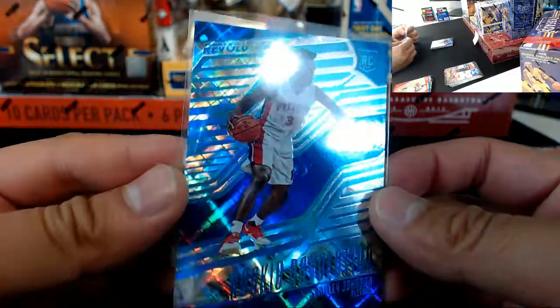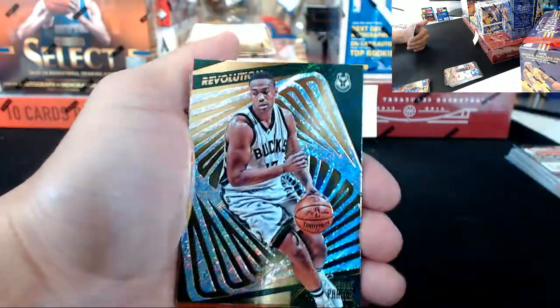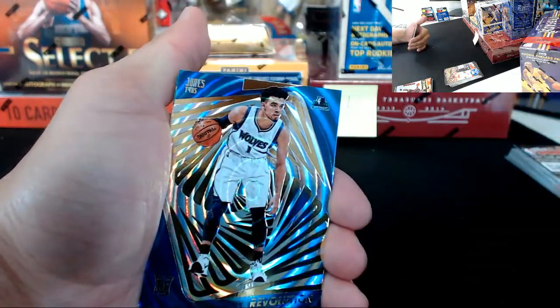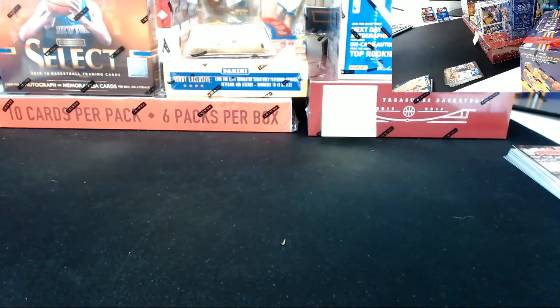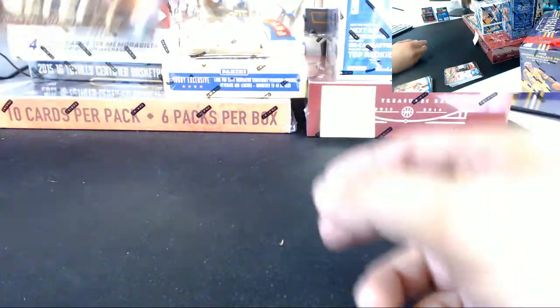What is the official term for this blue color that Panini has been using? Whatever it is, it's amazing. Love it. Cameron Payne, Thunder, rookie parallel. Devin Booker, base rookie. Icons, Dikembe, the worm for the Bulls. New wave insert, Kawhi Leonard. Tyus Jones, parallel. And last card is Reggie Jackson, base parallel. That was Revolution.